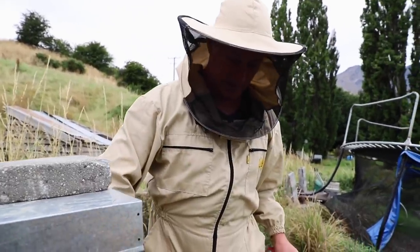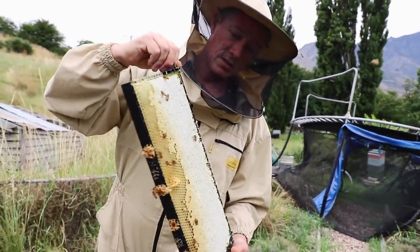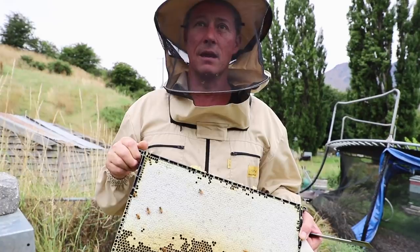But what we'll do now is we've got ourselves about 3 kilos of capped honey. We'll go down to the shop and we'll take that capping off, spin that and put it into a jar for you to take away with you. So we'll go through the amazing part B.